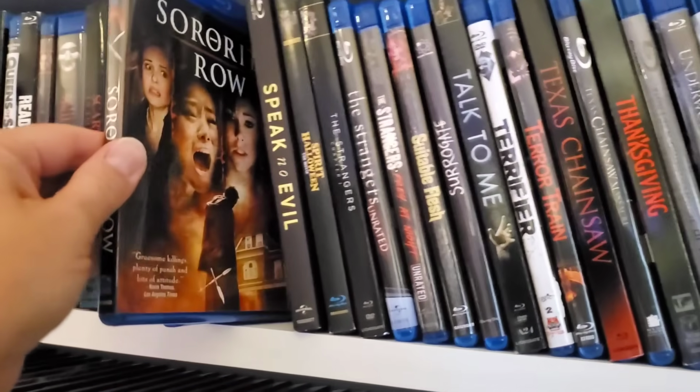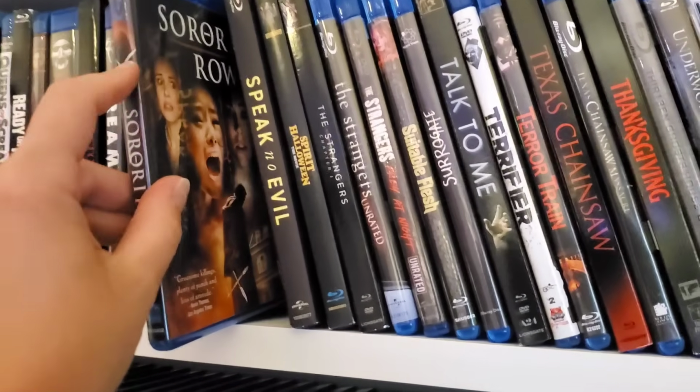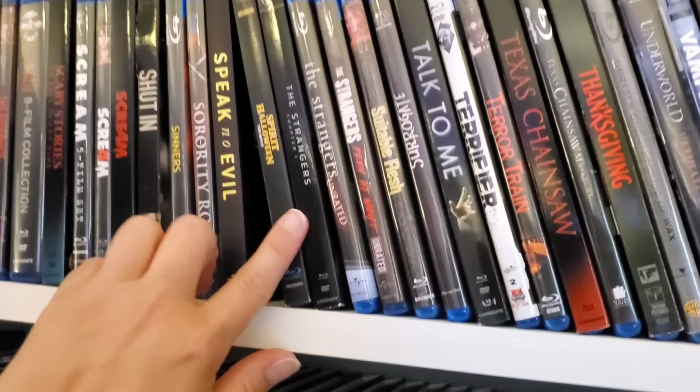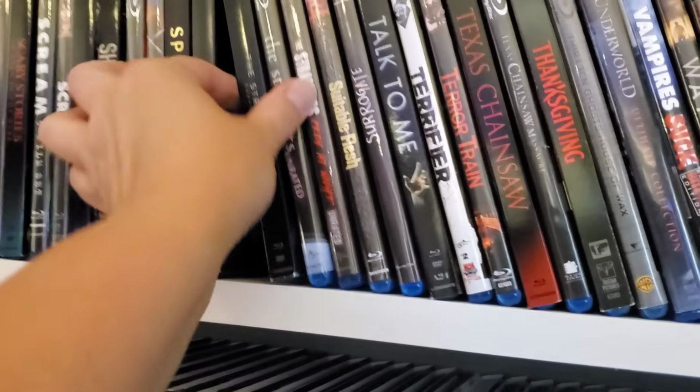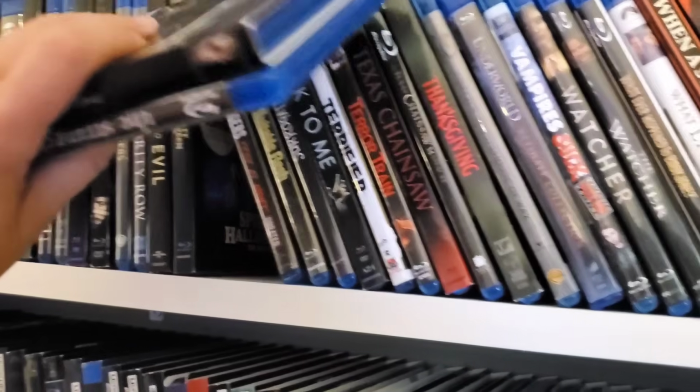All right, Sorority Row. I actually don't mind this remake. I quite enjoy it. It's a guilty pleasure. So that's staying. Speak No Evil, absolutely staying. Spirit Halloween is fun, so that's going to stay. Okay, here we go. Actually, 2 of The Strangers.